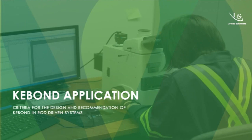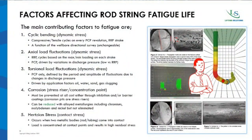Corrosion pits act as a stress riser or concentration point and must be prevented at all costs on a rod string through corrosion inhibition and/or barrier coatings. Alloyed metallurgies including chromium, molybdenum, and/or nickel will reduce corrosion tendencies on the metal rod, but it will not be eliminated as it is through the use of an intact barrier coating.